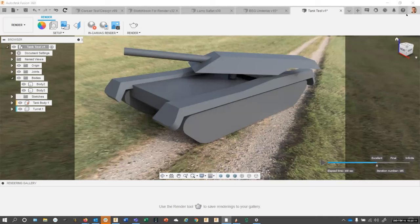Yeah. Awesome. Do you have any good resources for really learning Fusion well? I found some stuff on YouTube, but I didn't know if there's anything you'd suggest, or if you have specific drawing packs that you use within Sketchbook.